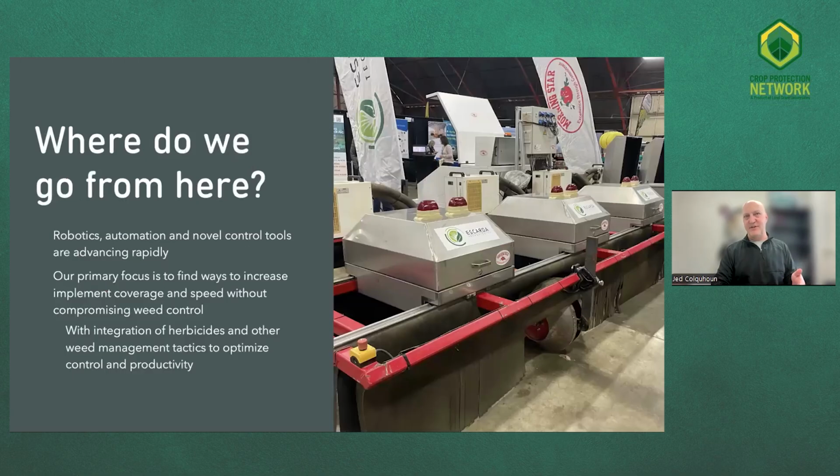As I've mentioned several times, robotics, automation, and novel control tools are all advancing rapidly. There's a lot of competition in the marketplace. There are a lot of new novel tools coming to market and venture capital interest in those. So we would expect that that will continue, become more refined and more available to row crop producers.